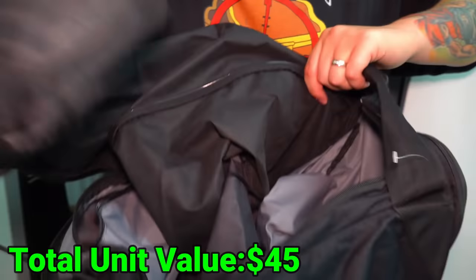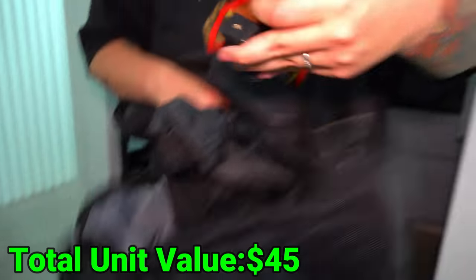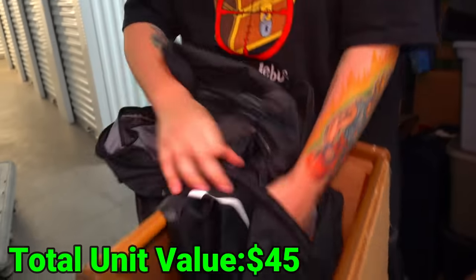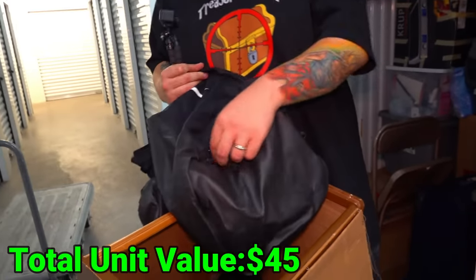What is this? There's just a little bag inside. It's got like a little miniature, like tripod thing to hold your phone. Oh, I was hoping there'd be a camera or a GoPro in there to go with it. There's something in the side too though.